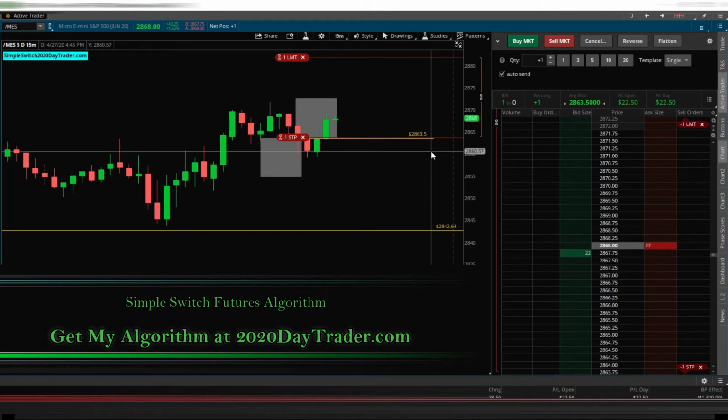And I say support area, but really I mean resistance area. Basically an area where the stocks can have a difficult time getting through. Or ETF or whatever.